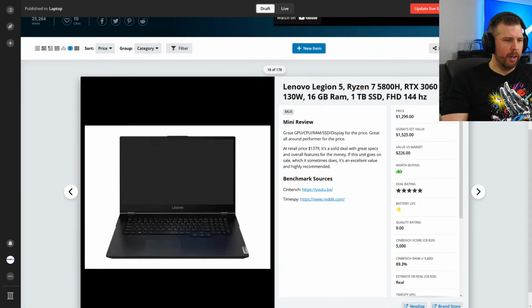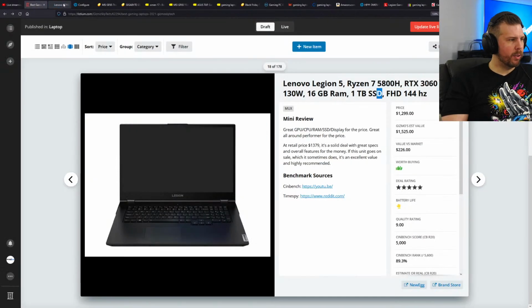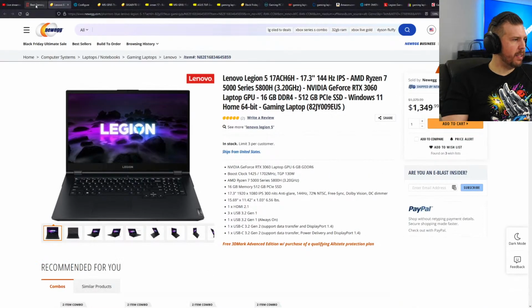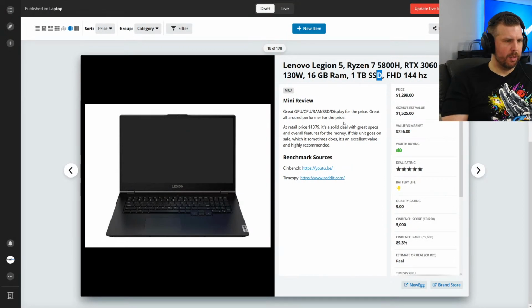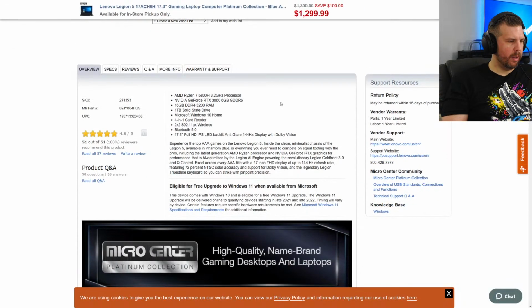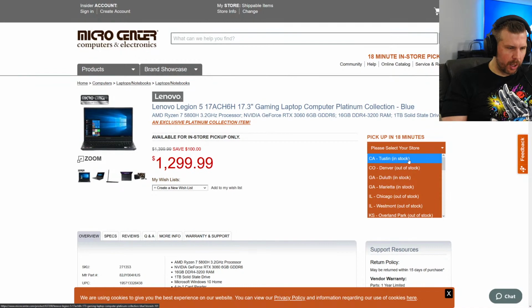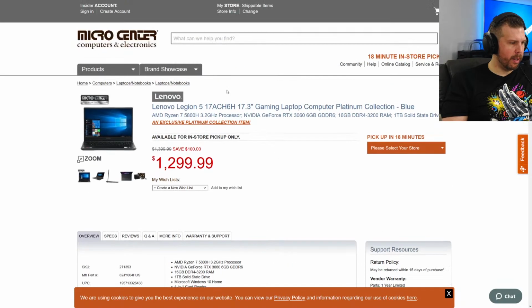All right, so here we have the Legion 5 Ryzen 7 5800H RTX 3060 up to 130 watt. Very nice. 1 terabyte SSD, Full HD 144 hertz. And this is available from Newegg, and Newegg is $1,349. This is a 17-inch, so I believe this is 17-inch. Yeah, so 17-inch. And I think this is also Micro Center. So is this sold out? Looks like it might be sold out. Yeah, you have to do a store pickup. It's out of stock in all the stores. Oh, there's a couple of Micro Center stores that are still in stock, but I don't think you can order this online anymore.